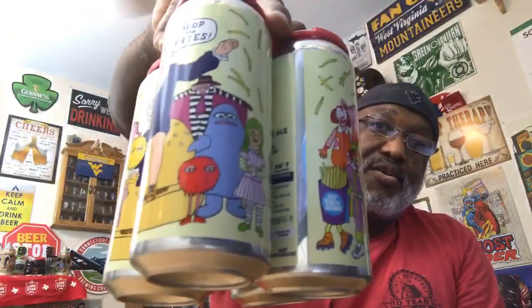Drink fresh. They tell you 46 degrees on here as well. Keep refrigerated. This one was actually canned on 7/2/19. So these were the canned on that date. And these were the last four pack they actually had of these in the pint cans. So we'll be drinking those at some point here as well.